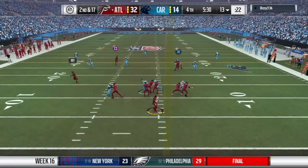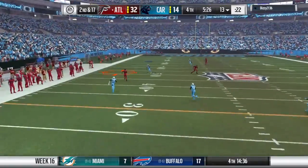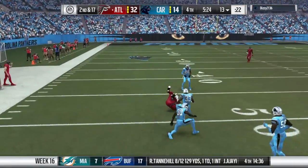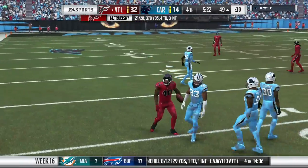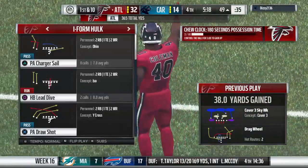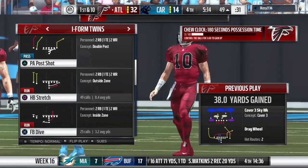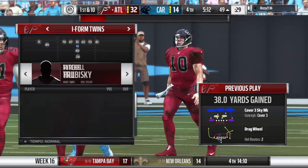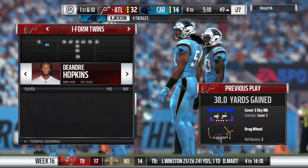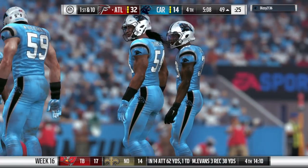Back to throw here. He's going to rifle one deep left side. Oh, this is taken in. It's complete. They give him a gain of 38. And defensively, they just don't seem to have much of an answer for this passing game. Not at all. Look at the confidence that's exhibited here. With that type of a lead, clock on their side, instead of running it, they're still throwing it, trying to pick up first downs and keeping the football.